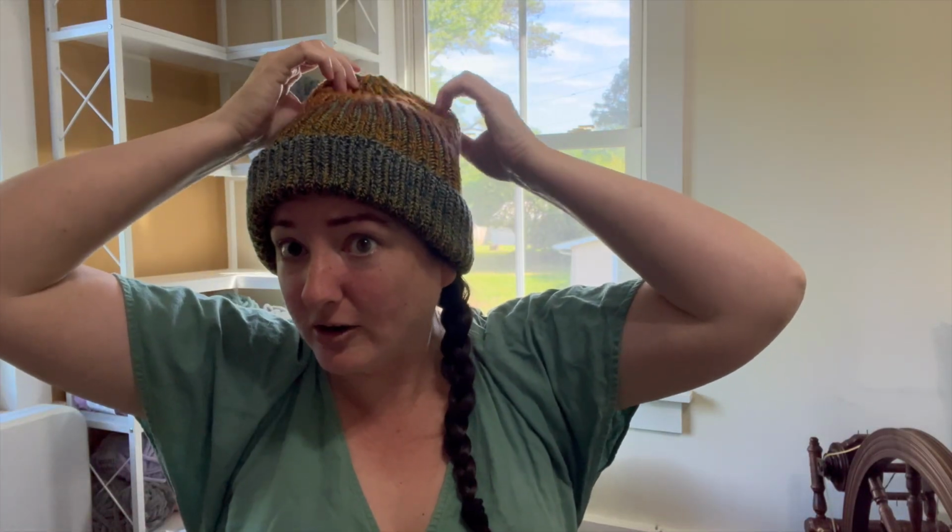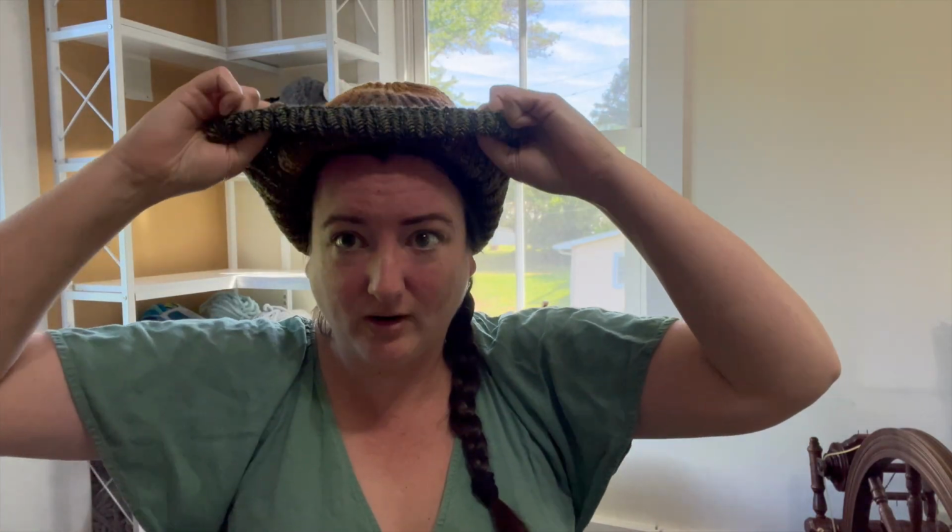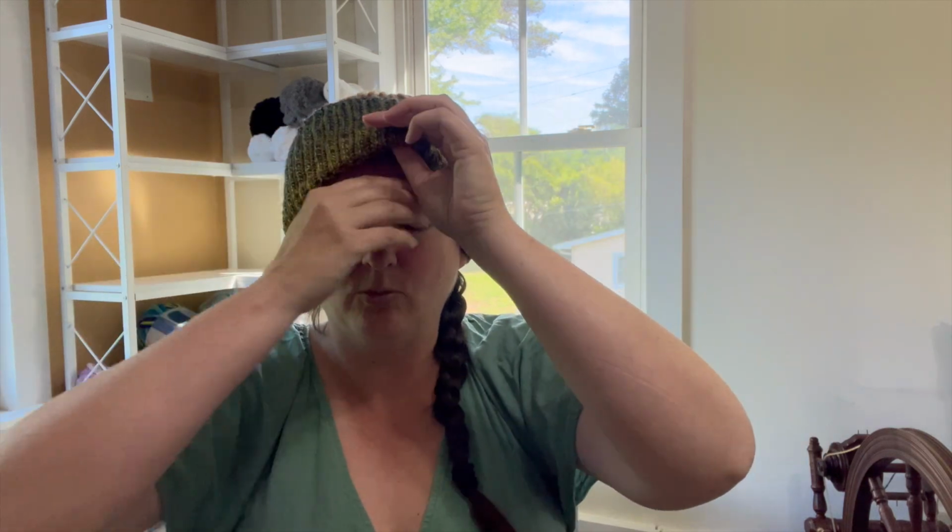So putting it on, it did shrink kind of weird up where the decreases are, so it doesn't sit quite right, but it's not horrific. And I can fix that a little bit more if I really pull it down on my head. It has not even really a point. You can't see, that's where the change is, so the change is still on the other side. You could probably reduce it a little bit more and just pull it down. There we go. So like I said, it still has a little bit of whatever at the top, but now we're back to being a wearable hat again. So very excited about that.